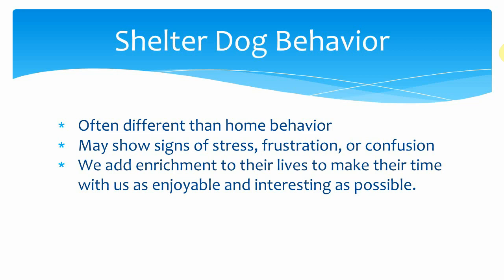You may notice as you walk through the kennel that many dogs are barking at you. In most cases, these dogs are just seeking your attention and hoping for a walk. As you walk a dog through the kennel hallway past other dogs, you may notice that the dogs are barking at each other or showing barrier reactivity, even if they like other dogs once they are outside the kennel.